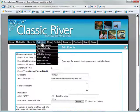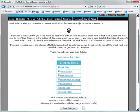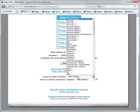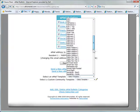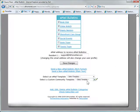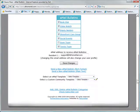And as usual, you get to the email bulletin templates by going into email bulletins, and then you can simply drop the select an email template list down, and I know we have well over 100 email bulletin templates in here. You'll find the new stationary ones all grouped together. Or, as you're probably aware, you can create your own custom templates and load those here.